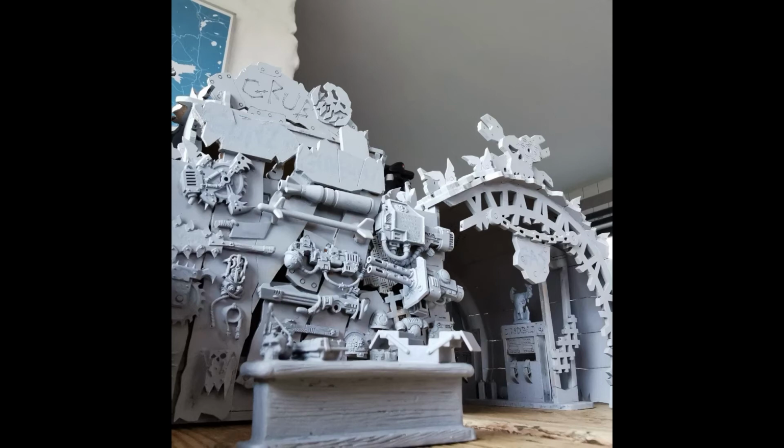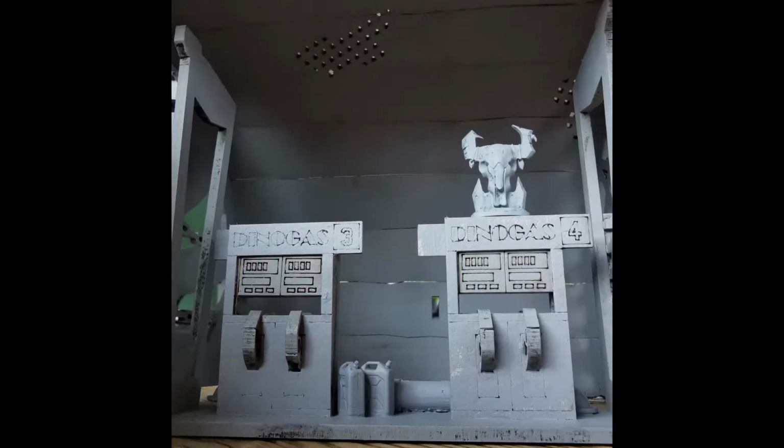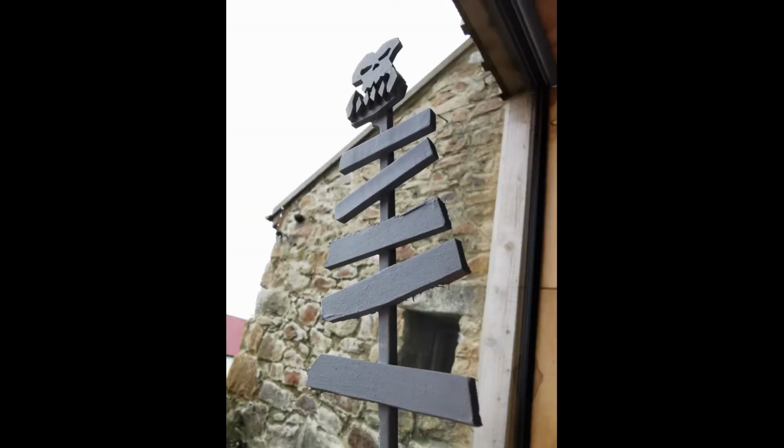Now, a lot of these larger components, like I say, I haven't glued. They're resting, just holding each other up. But I've got a donkey in here. I thought it'd be cool to have a chained up donkey somewhere, but I ended up not using it. Got the gas pumps, got the big signage that'll go up on the roof here as well.